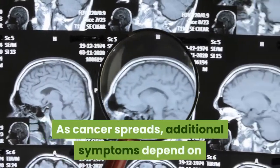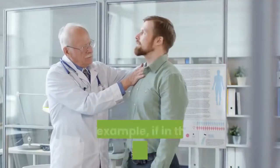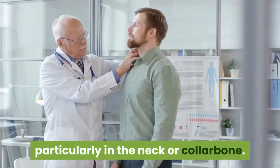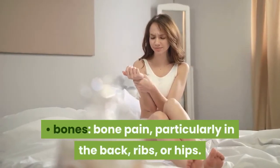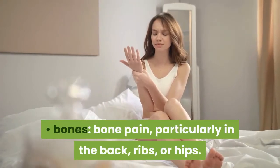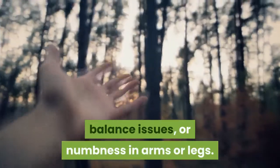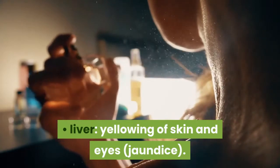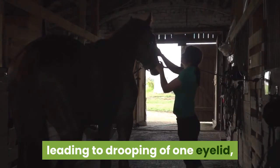As cancer spreads, additional symptoms depend on where new tumors form. For example, if in the lymph nodes, lumps, particularly in the neck or collarbone; bones, bone pain, particularly in the back, ribs, or hips; brain or spine, headache, dizziness, balance issues, or numbness in arms or legs; liver, yellowing of skin and eyes, jaundice.